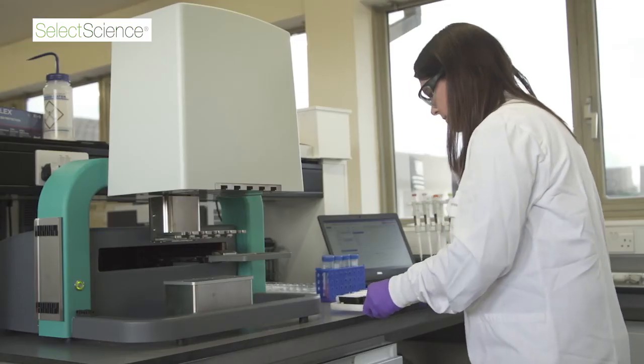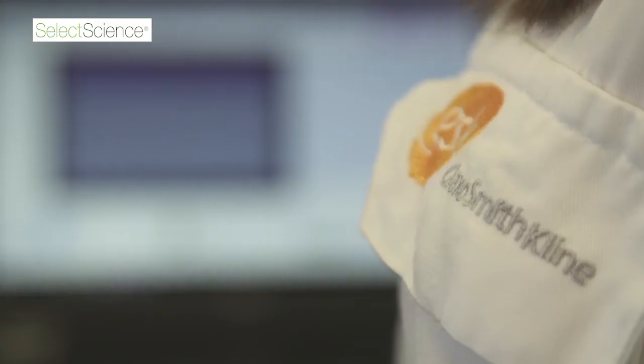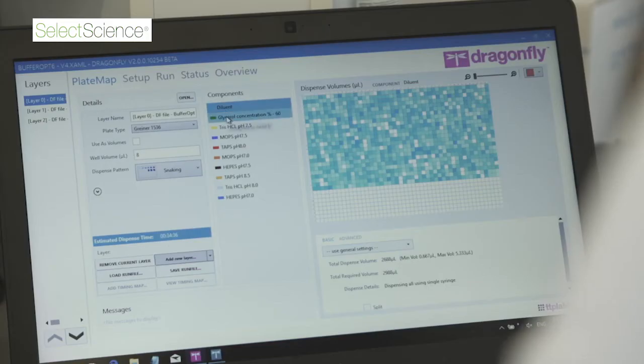With the current equipment I have available to me, in order to achieve what I achieved with the dragonfly discovery would take a few days. I can do the same process with the dragonfly discovery and the custom software for DOE within a couple of hours.